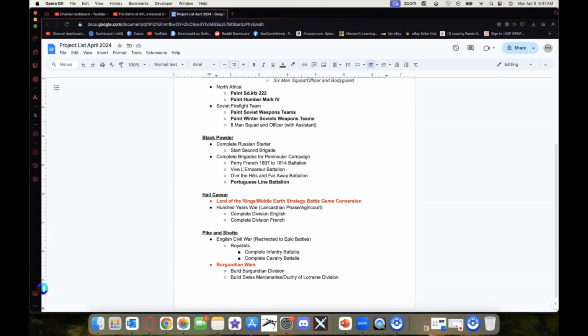That's the goal. But in terms of work for Black Powder, as you can see, I've bolded the Portuguese line battalion. Really, I just need to clear out my pile of shame, and this will probably be the easiest one to do, since the uniform for the Portuguese isn't that complicated. I can hopefully bang that out by mid-May or early May. But again, it is on the April project list. So my goal is to finish by the end of the month, but we'll see.